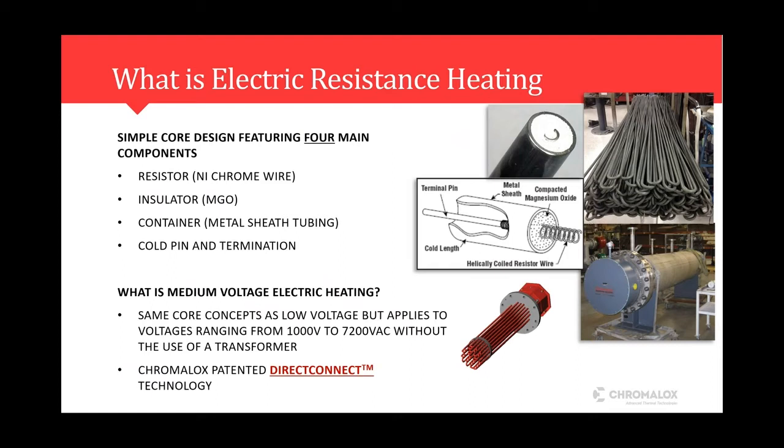This tubing could be any type of metallurgy. It can be anywhere from copper to Inconel 625 or Incoloy 800. Incoloy 800 is very common, especially for industrial applications. Once we drop that nichrome wire in there, we use an insulator, which we call magnesium oxide. We use magnesium oxide because it's an excellent thermal conductive material.